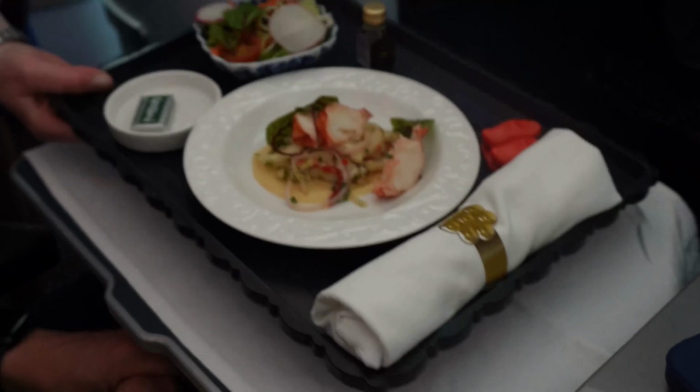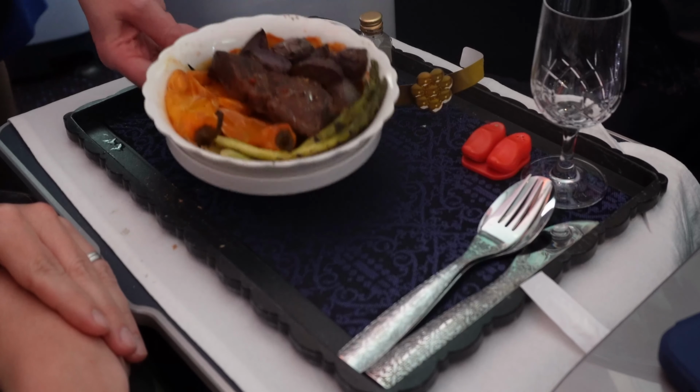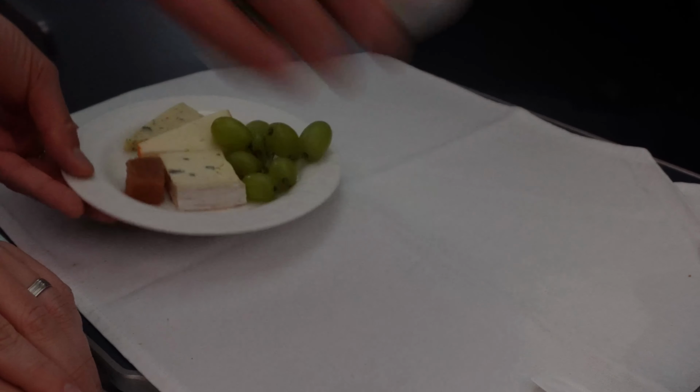After my first cocktail, lunch was served, and I have to mention, KLM Business Class serves the best in-flight meal I've ever had. But again, back to in-flight mixology.